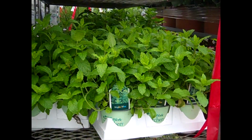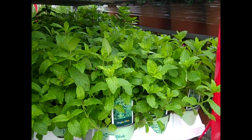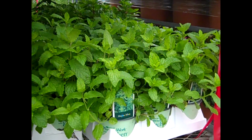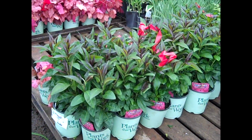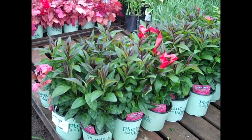Now we're into our plants that work in the kitchen. Mint. Hey, that's mojito. Somebody's going to have a cool drink today. Look at these Candy Store phlox. You know, they haven't started to flower yet. They're just coming up, getting ready to set bud.